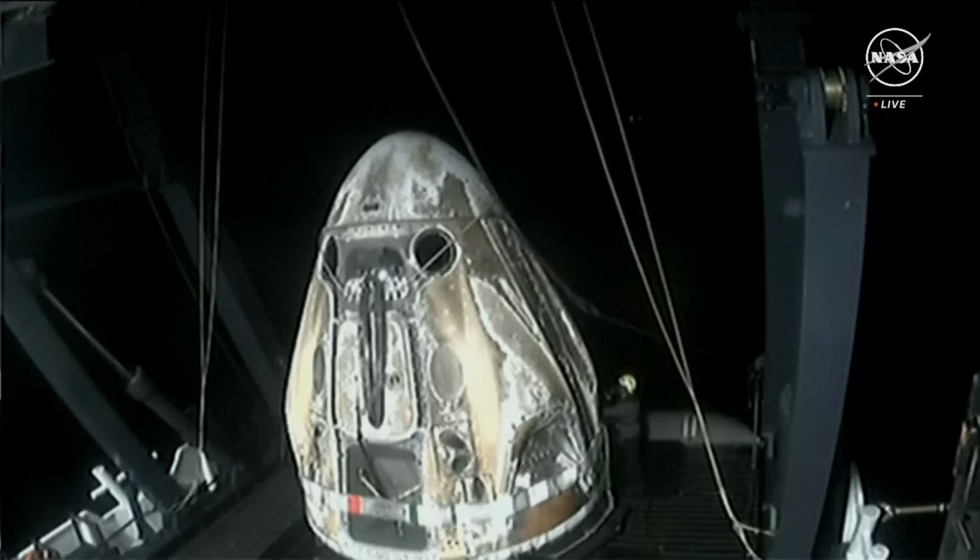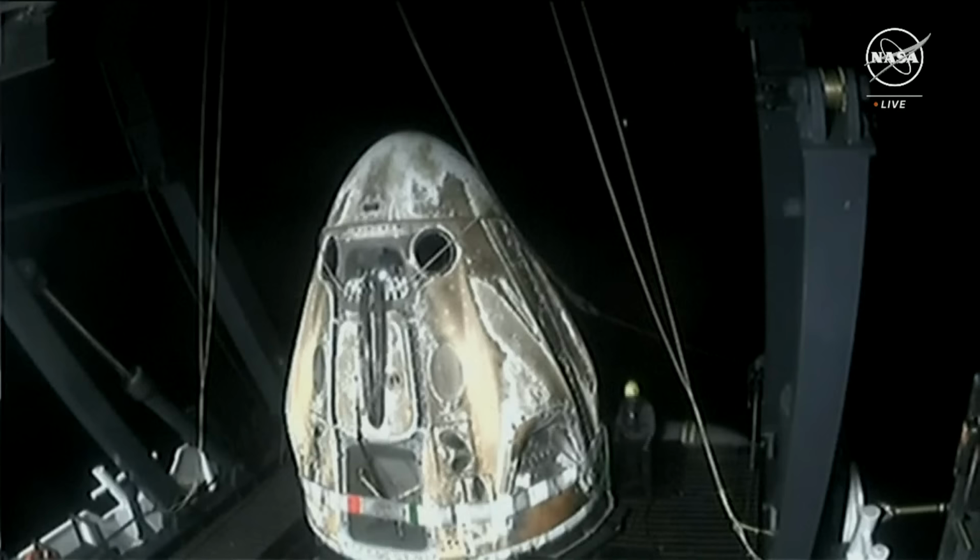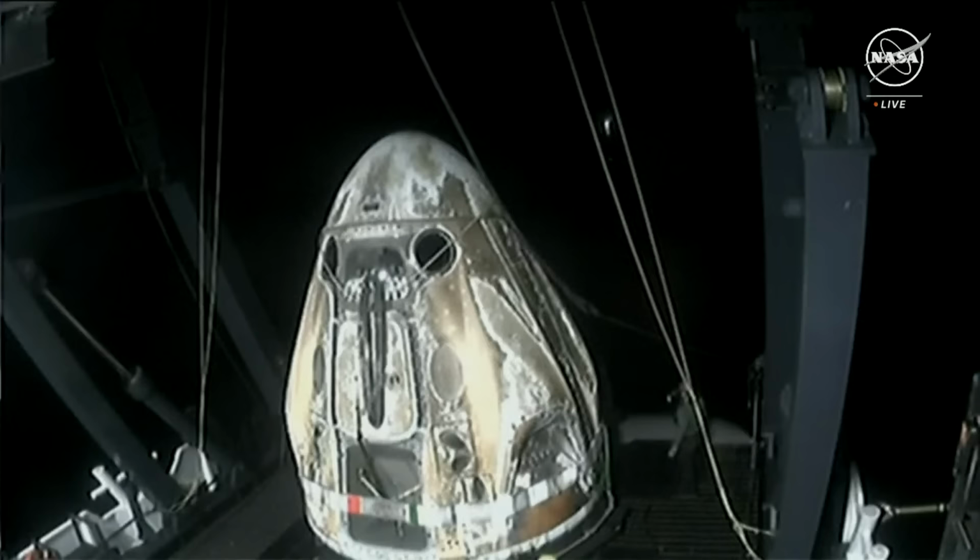We also have a good view of Dragon's thermal protection system, also known as TPS. That is all of the white paneling around the side. Of course, after reentry, it is a little less white than before. If you recall, on launch day, it was a pristine white, and that is not the case anymore, as the thermal protection system has done its job, and quite beautifully. I love how no capsule return is identical. They're kind of like a fingerprint. They all look a little different.